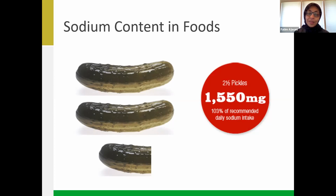It's sometimes the condiments, the sauces, the things we add to our foods that really add up in terms of our sodium intake. It doesn't mean you're never going to eat pickles, but you might look at the quantity and maybe have a few slices rather than 2.5 at one go. You might also look at food labels and look at the sodium content and look for lower sodium ones. And Veronica is going to go into that a little later in this presentation. But those were just a couple of examples.